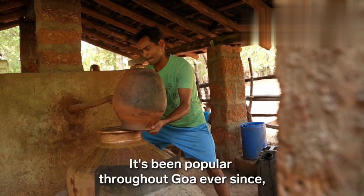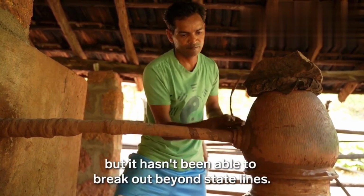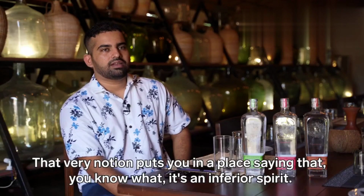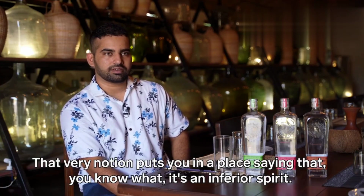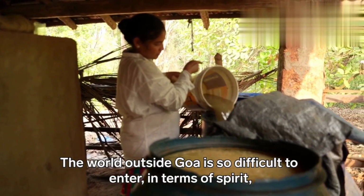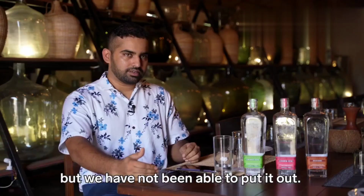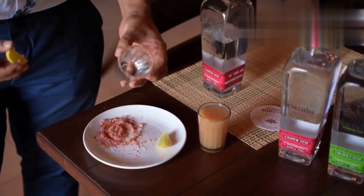It's been popular throughout Goa ever since, but it hasn't been able to break out beyond state lines. Feni comes under the country liquor category. That very notion puts you in a place saying that, you know what, it's an inferior spirit. The world outside Goa is so difficult to enter in terms of spirit. It is a great spirit with a great story and a great culture, but we've not been able to put it out. So we use chili and salt.